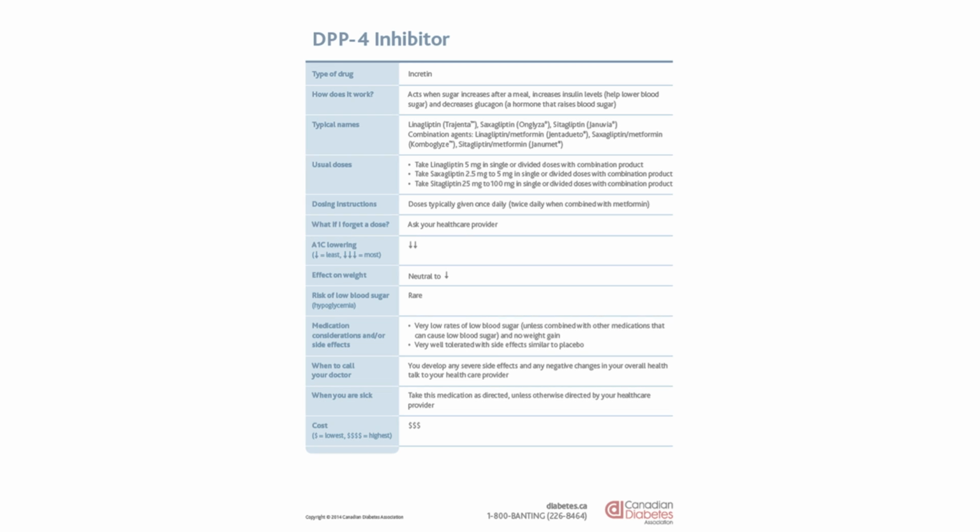And then the next class of medications that I'll talk about are called DPP4 inhibitors. They act after a meal, when your blood sugars increase after you eat. It's going to help to increase your insulin level, and so that's going to help to lower your blood sugars, but it's also going to help to decrease the level of glucagon. Basically, glucagon is a hormone that raises your blood sugars. So it's going to help to decrease that, so overall it's going to bring your blood sugars down a little bit.